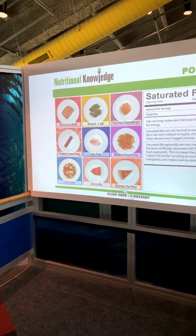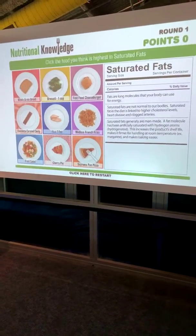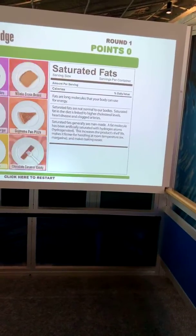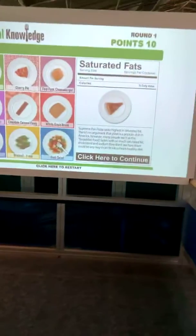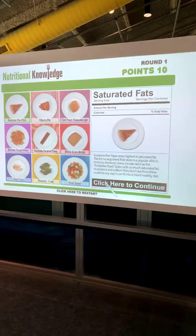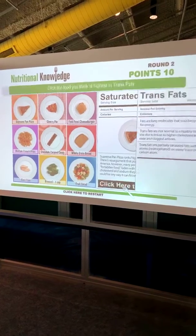All right, let's go with, ooh, I'm gonna go with supreme pan pizza. This is exciting. Ooh, I was right. Supreme pan pizza has the most saturated fat. Even though it's popular and delicious, you still wanna make sure that you don't eat too much saturated fat in your diet. Let's see what else we can find.